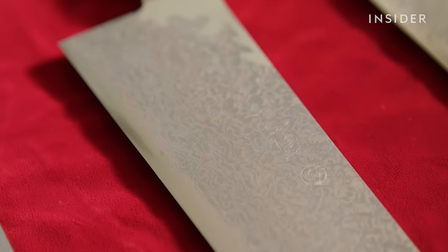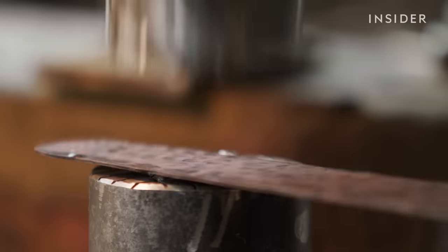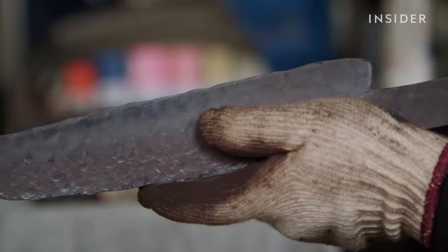Takamura Hamono was one of the first knife makers to use a certain kind of stainless steel, called high-speed powdered steel. It was originally designed for power tools, like saws and drills, because of its durability and strength. Two qualities Japanese knives are known for today.